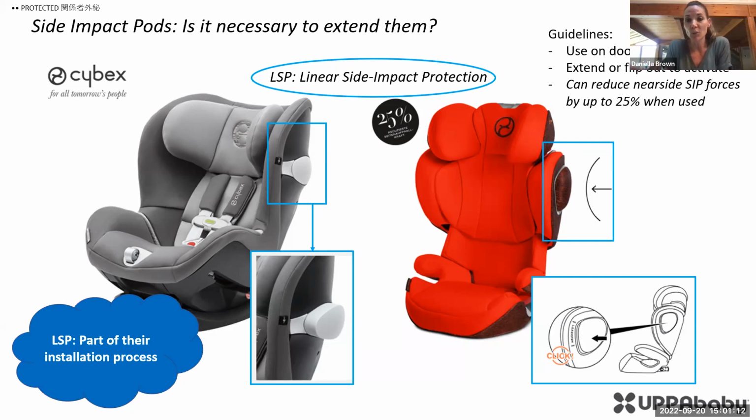Same thing with the one on the right, which is showing that on the door side, you have to expand or flip this out to activate it. And just by using it, you can reduce near side impact forces by up to 25% when used. So once again, they're telling me to use it, I'm going to use it. Moving forward, Cybex is actually having these already shipped already extended too, which is nice. So we're less dependent on the end consumer to pull that out and use it. Next slide, please.